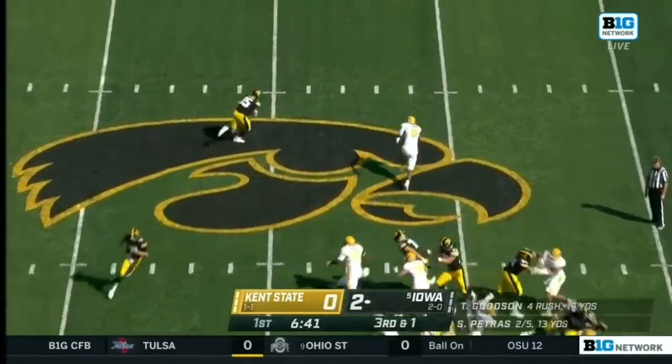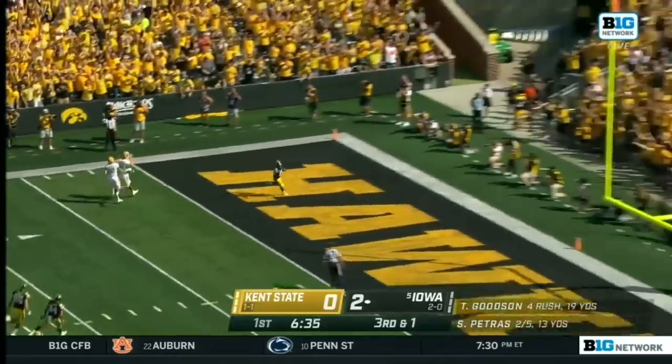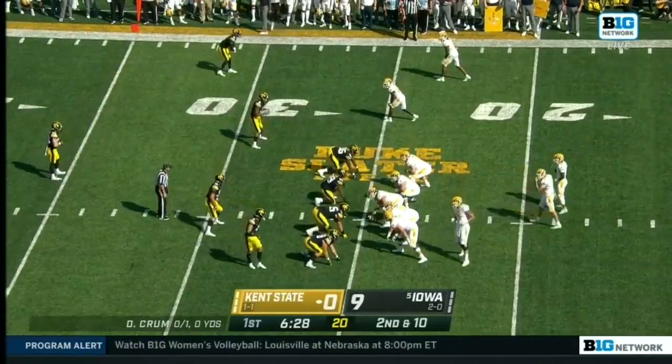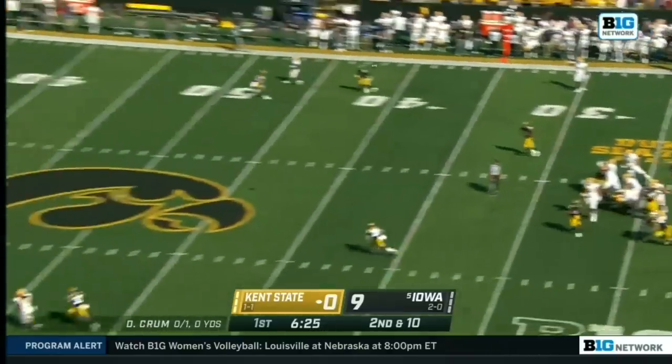For 9 yards. And a flip out into space and a little juggling catch made. But look at all that space. And Goodson will take advantage of it. Touchdown, Iowa. Was 10-3. Had an opportunity to go in tied with Texas A&M at the half before a late turnover. Dustin Crum threw one of his 2 interceptions this season in that game.